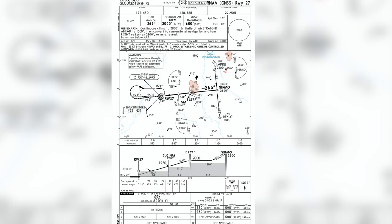The headwind really helped us out, to be honest with you, because air traffic control kept us quite high. We were around 20 miles away from Gloucester at flight level 90 still, so we had to work a little bit hard to get the height off.